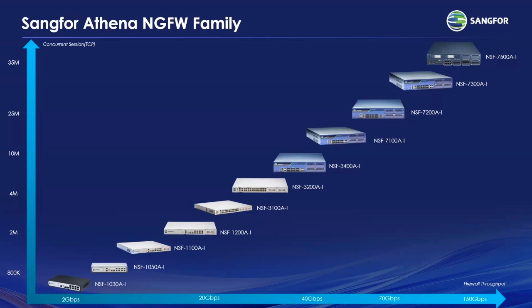When we look at the architecture of Sangfor Athena Next Generation Firewall, it is designed to deliver strong security while maintaining high performance. At the core of the system is a multi-core parallel processing technology, which allows the firewall to use multiple CPU cores simultaneously. This enables the device to process large volumes of traffic efficiently and ensures consistent performance even in high traffic environments.